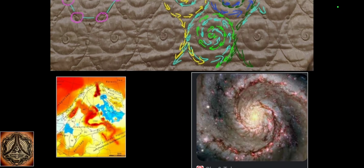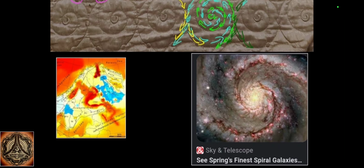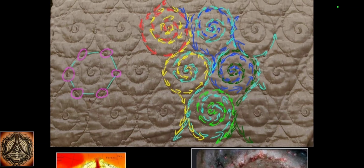And in the same picture, we have also a spiral. And if you were to take just a part of that, you would get this, which is basically a cut through a spiral. The surface conductivity anomaly of Scandinavia.